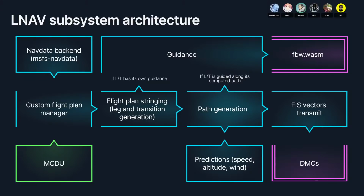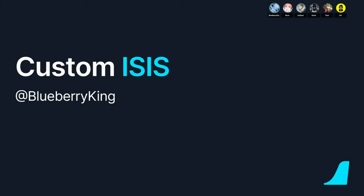I'll then pass this off now to Blueberry again, so we can look at the custom standby instrument. Thank you very much, Holland, for this awesome insight into the upcoming LNAV system.